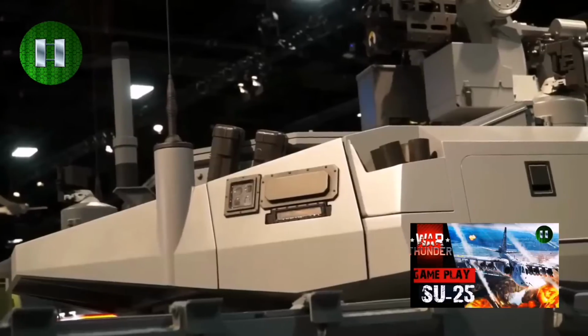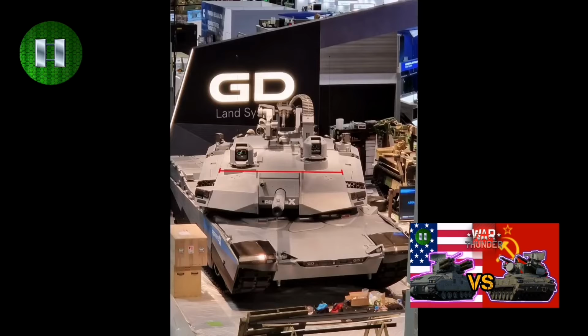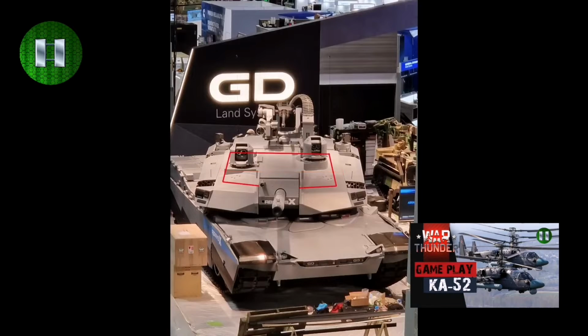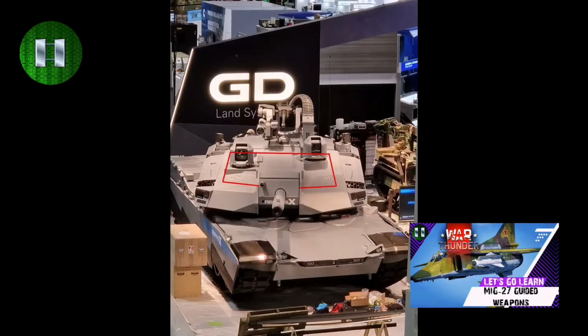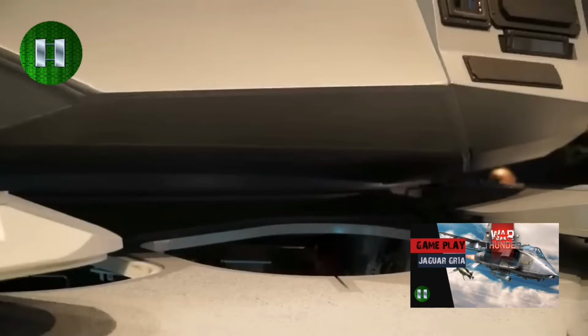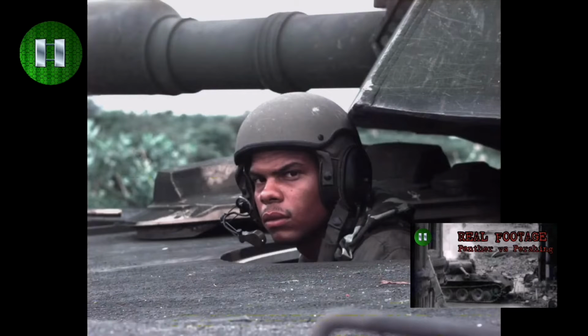Now, I do see a couple of problems with this. First problem has to do with the turret itself. If they decide to go full remote, why did they retain the same weight of the turret? They could have also reduced some weight by reducing the overall size of the turret. The armor thickness would have remained the same, but the weight would still be reduced.